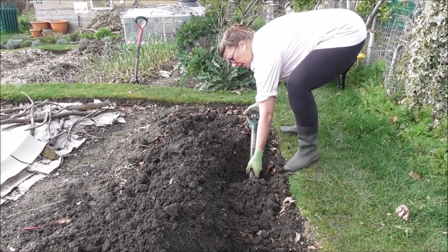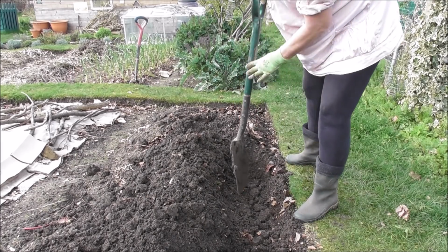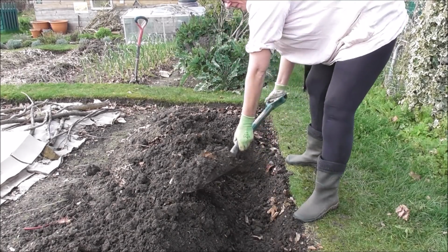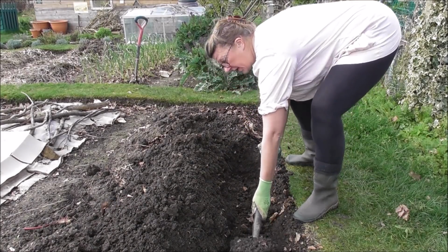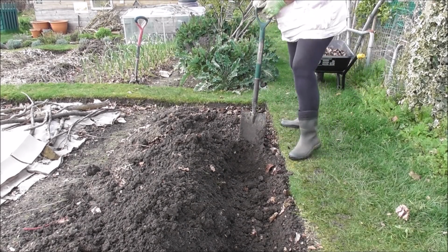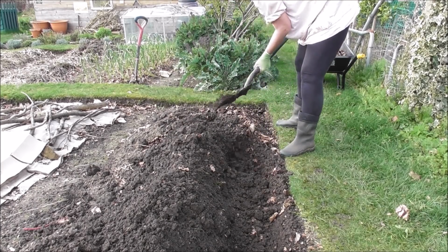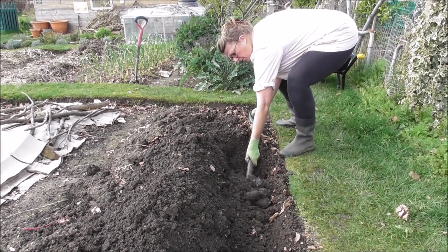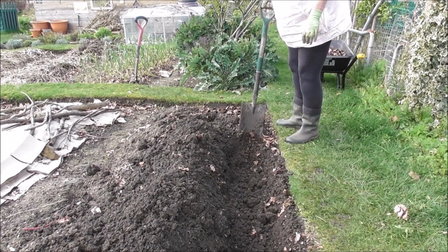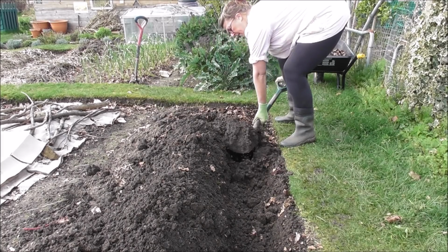Oh, that's a bit of a wet patch. I should probably warn anyone that's a neat freak. Now, I normally am a neat freak, but my trenches and the mounds I make next to them never are particularly neat, because, well, these mounds won't last long. It won't be long before I start dragging all of this back down over all my lovely emerging potato tops.